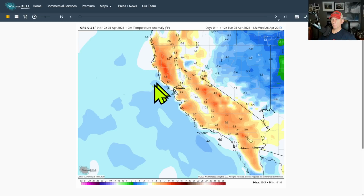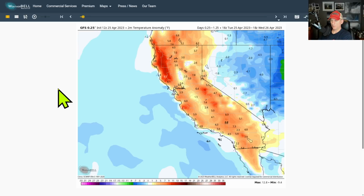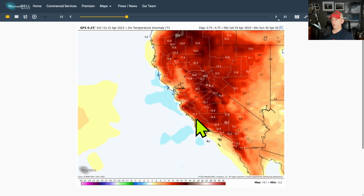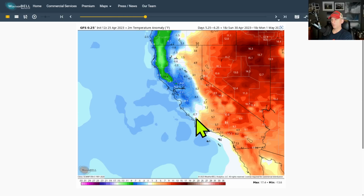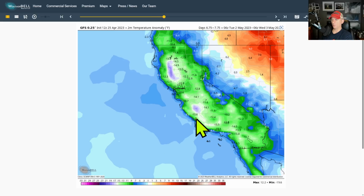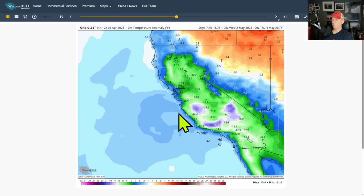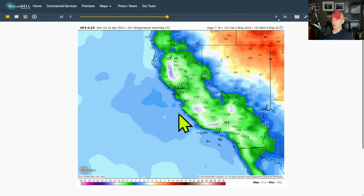Now, this is looking at 2-meter temperature anomaly, GFS. Let's put this into motion, and you can see these warm temperatures exist across the state as we go on in through this weekend. But then watch as this trough comes down early next week, and look at the entire state of California is going to be below average here basically as we go through midweek coming up here. We'll continue to watch this troughing here come across the region.